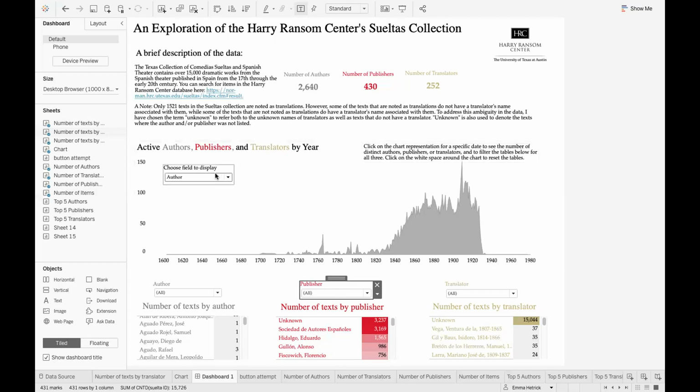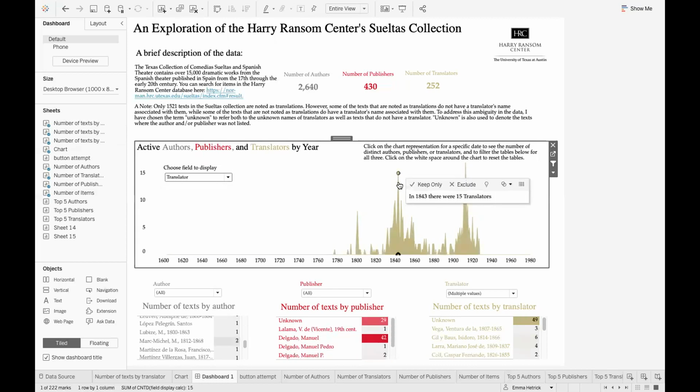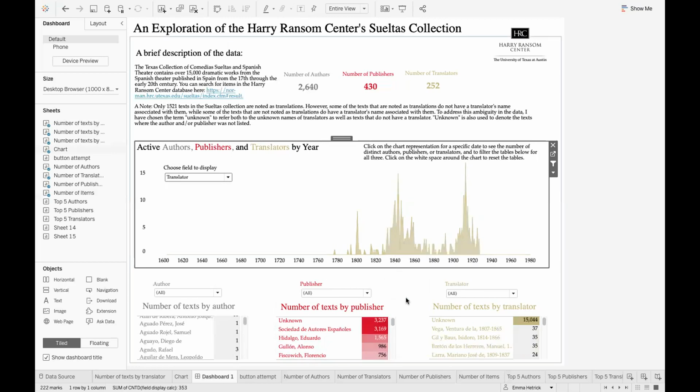For example, I might choose to display the translators and then pick 1843, and I can see on the tooltip that there were 15 translators that year, and then I'll click on it. And now below, the tables have filtered for that year. And if I want to deselect that, I just click in the blank space. And now the tables are back to normal below.